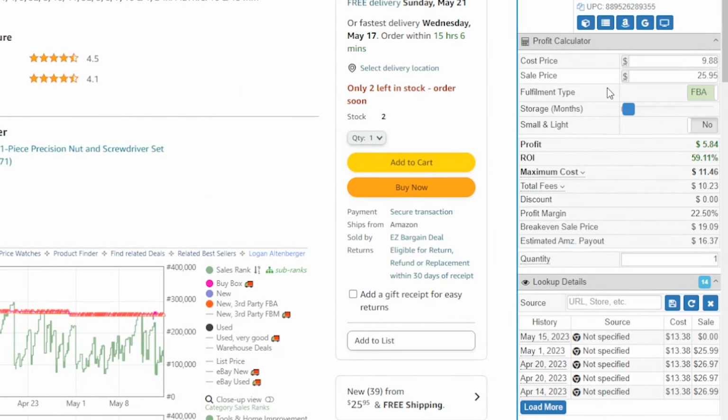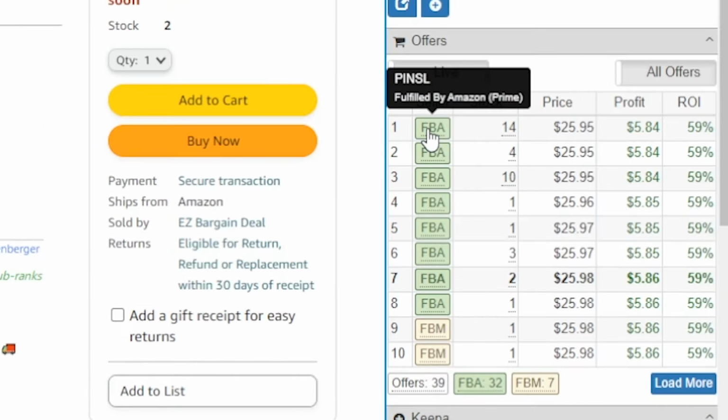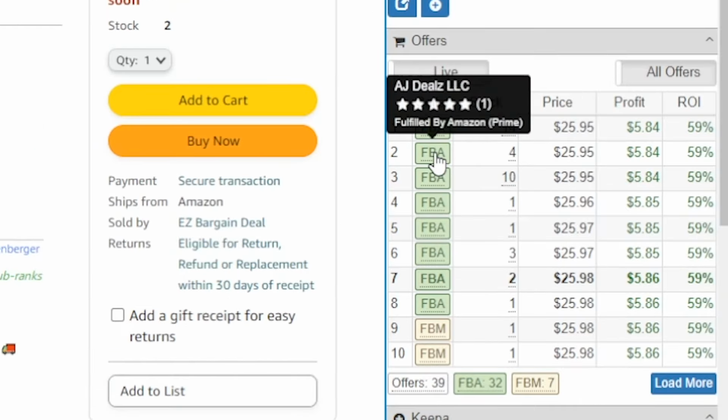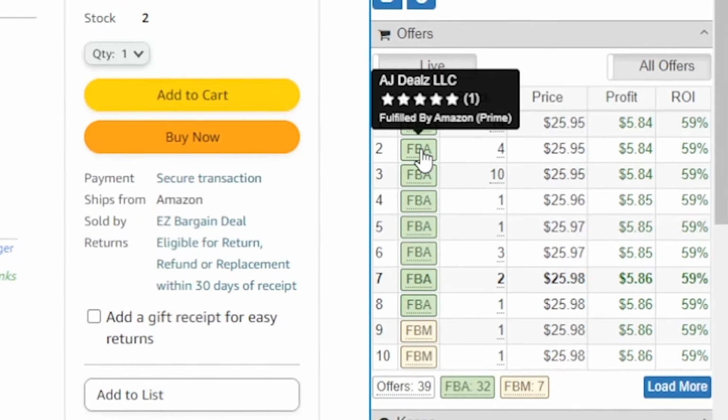And now I'm going to go over here to SellerAmp, and I'm going to scroll down until I get to this section where all the offers are. What I'm going to do is hover over it here, and I'm going to look. You see where it has those stars and then a number. That is the number of reviews that the storefront has. I like to look for storefronts that have between around 50 and 500 reviews.